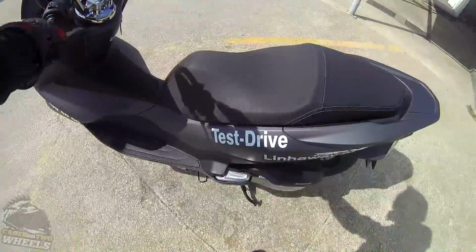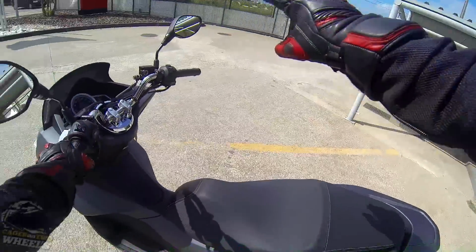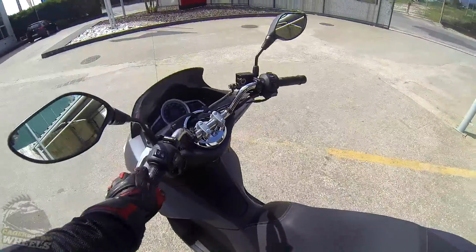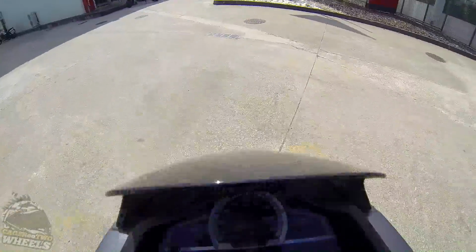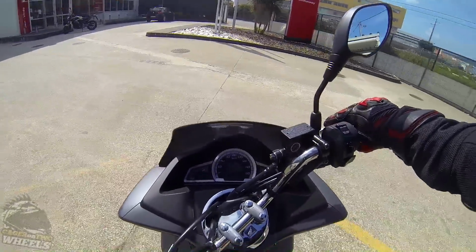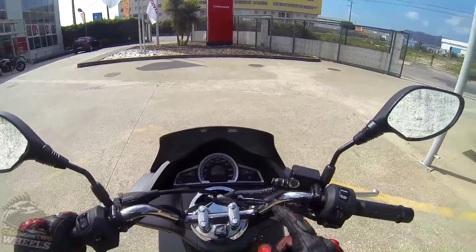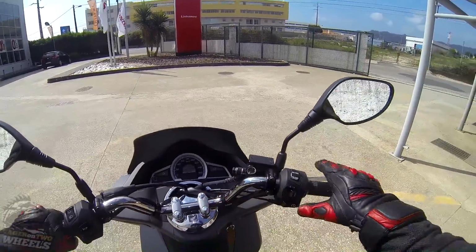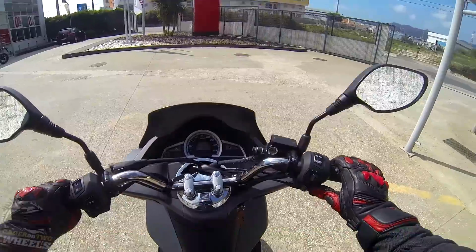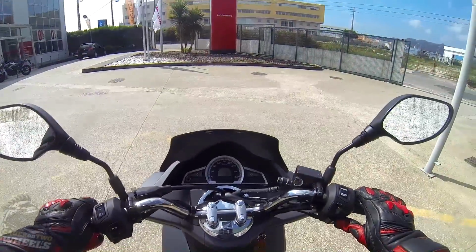Wow! So let's start her up. Never sure if I'm going to flip my leg over or like this. I'm just going to put it like this. And oof! Oh, this is light. This is stupidly light. So let's start her up. Doesn't start. Oh, I have to press the brake.